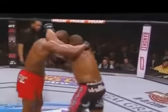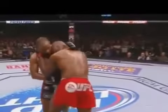Last minute of the 3rd. Constant pressure by DC. Jones landing more strikes, knee to the body here in the 3rd. Big right hand by DC. An uppercut. That uppercut is so often used by Cain Velasquez as well. Another short elbow in this fight. Flying knee. Cormier pressuring him on the fence. There's a shoulder from in tight. Fighting in a phone booth again here at the end of the 3rd. Oh!